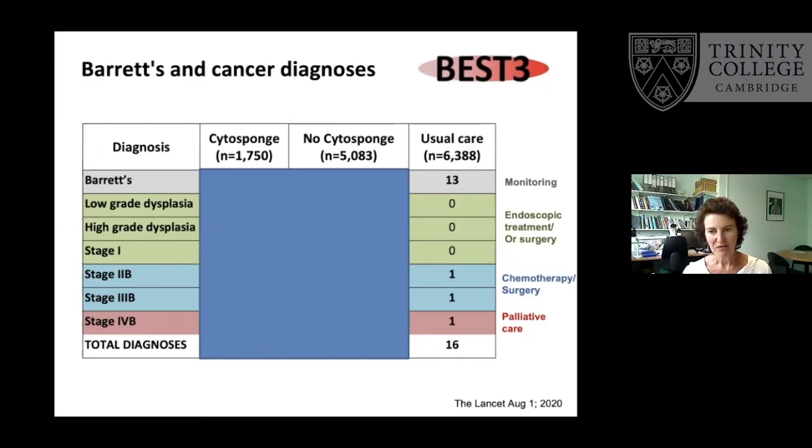So of the 6,388 cases in usual care in the far column, we found 13 cases of Barrett's by the GP referring for an endoscopy. They found 2 cases of cancer, which were treated with chemotherapy and surgery, and 1 unfortunately had already passed away by the 12-month follow-up period within the trial, and 1 patient with advanced disease for palliative care. Next slide.